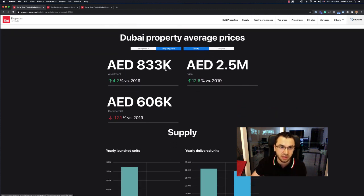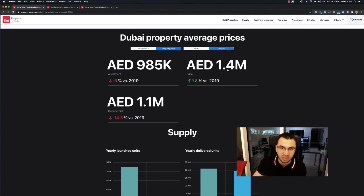Then we come to these generic figures that are good maybe only for international investors, where they can understand, okay, for 800k I can get an apartment, for 2.5 million I can get a villa. When we go to off-plan, we see that, okay, for 1.4 I can get a villa. Here it's mainly about townhouses, because last year, 2020, there were many launches, not that many, but the launches were mainly townhouses.